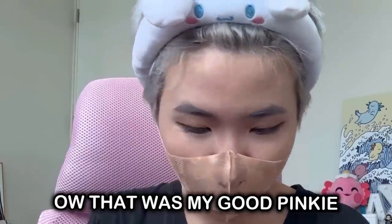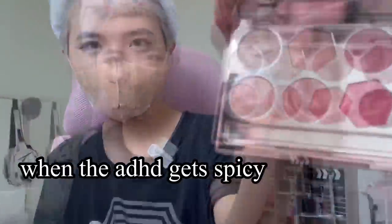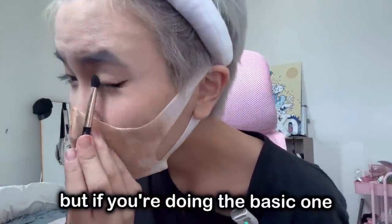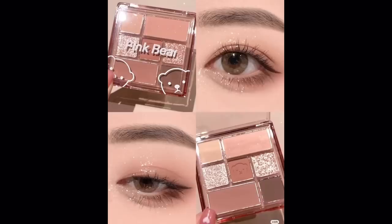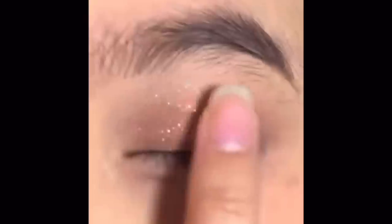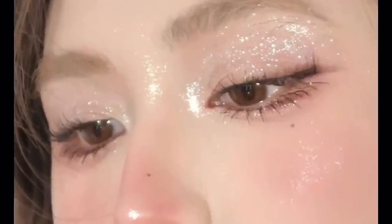Oh, that was my good pinky! Here are the sparkly, shiny, shiny! Look at the shiny, shiny! So again, there's different types of Douyin makeup, but if you're doing the basic one, sparkly eyeshadow is a must. If it does not glimmer to the point where you will blind the senior citizen, it is not good enough.